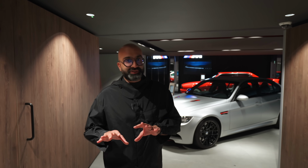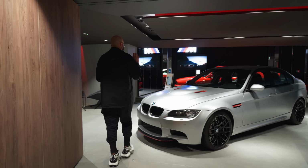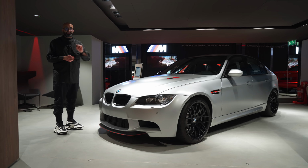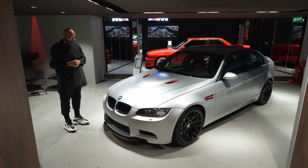Over here we have the M Lounge at BMW Park Lane and we have two very special M3s here. One you've barely seen and one you've not seen at all because it was delivered last week. This is a very special M3 CRT and we have the E30 M3 over the back where we've done some changes to it. So these two cars also form part of mine and Bilal's collection.